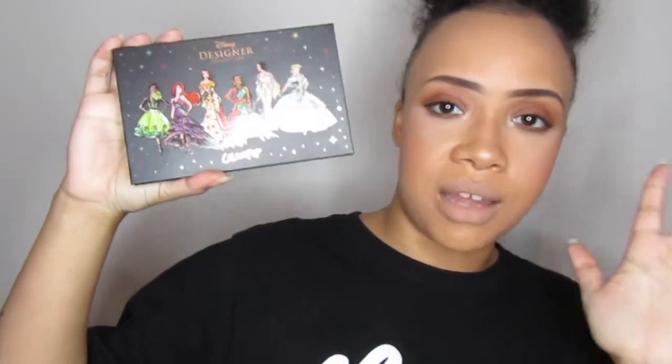Next is the Disney Designer Eyeshadow Palette. Colourpop did a collaboration with Disney. Disney were going around to a lot of makeup companies and doing collaborations with them. I think they did one with Colourpop, they did one with Dose of Colours, and I think Besame as well. And this is what Colourpop came up with. Now, this was my first Colourpop palette that I'd ever tried.